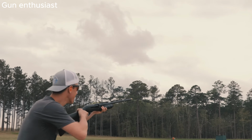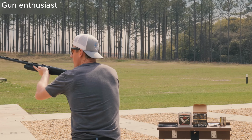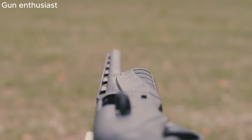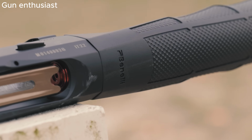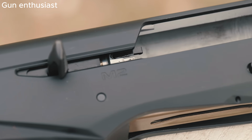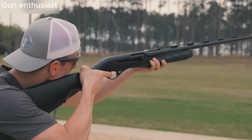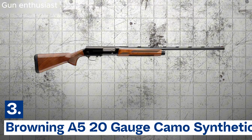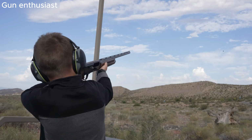Now, for the flaw. The price has crept up significantly. The street price is sitting around $1,700. For a gun that is supposed to be the affordable alternative to the Super Black Eagle, that is a steep entry fee.